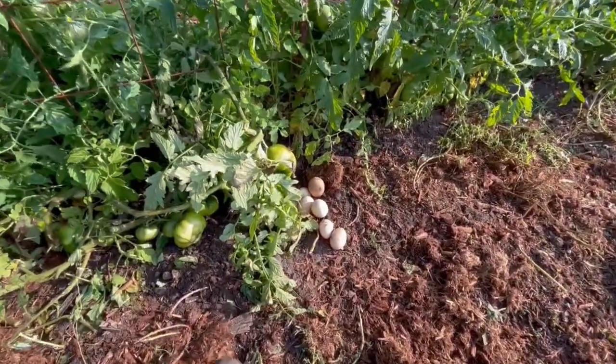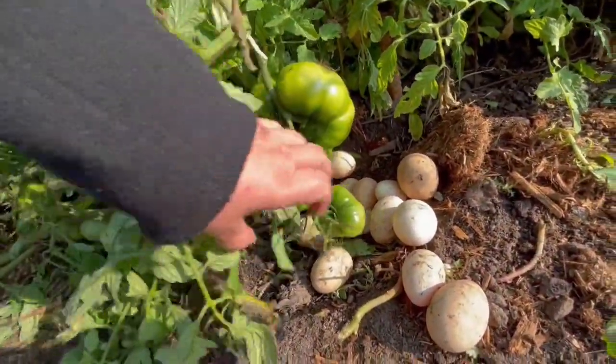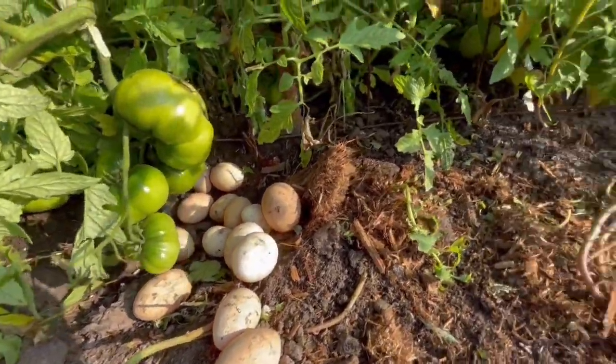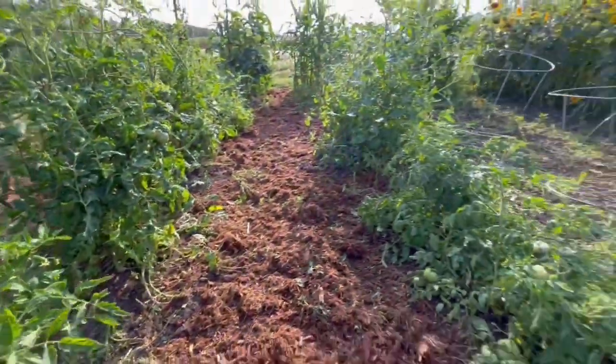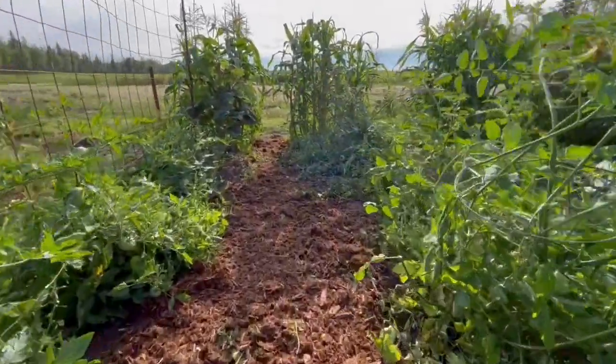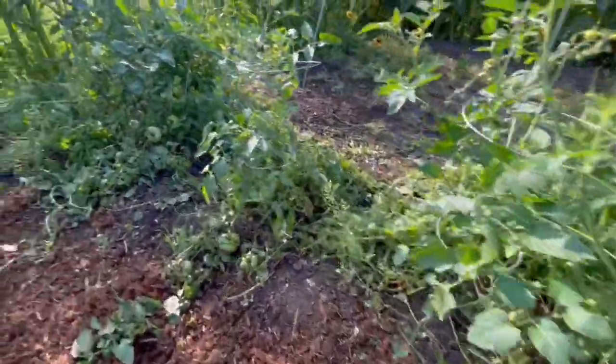But look at this. The downside of having free-range chickens is I throw away or compost a ton of eggs, because it's an egg hunt every day. Like, I find eggs, you wouldn't believe where I find eggs. And not just chicken eggs, guinea eggs too. The guineas, they like to lay in the most random of places.